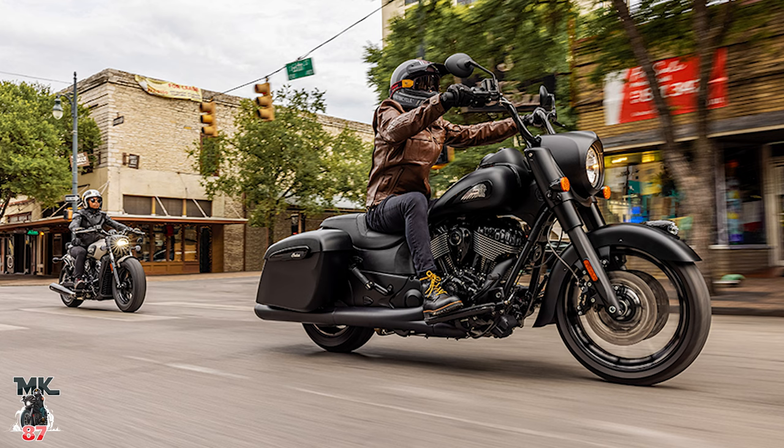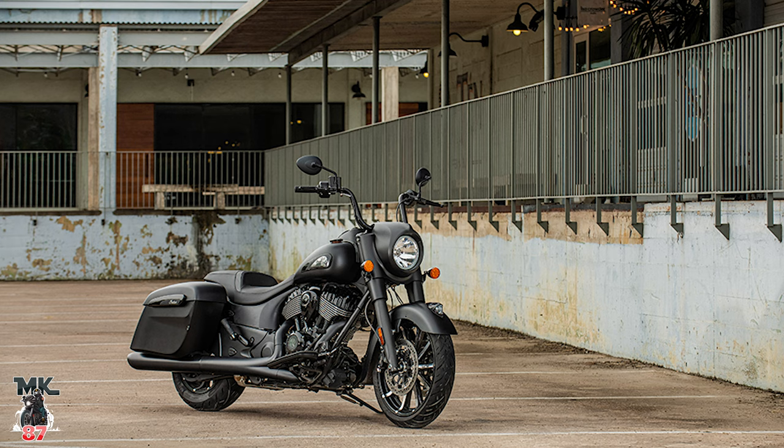Now the Indian Springfield Dark Horse. You see the difference there though? Yeah, absolutely. Huge. The Dark Horse is pretty nice. Gorgeous. I like that. Again, gorgeous. Listen, I'm a fan of the Springfield. It's a badass looking bike. And you can only get the Dark Horse in two colors, which is going to be the Black Smoke and the Sage Brush Smoke as well. So only two colors for the Springfield Dark Horse.